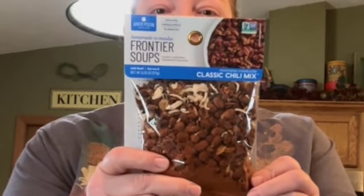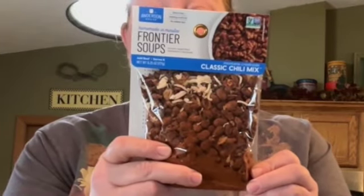And there's one more package in here. And this is the Montana Creekside Classic Chili, and it only takes 45 minutes. That's gonna be supper tonight, guys. My husband has been craving chili. He's been asking me to make some, and I just haven't got it done yet. And when this arrived in the mail, I knew I had to make him some chili. So I've already got a couple of pounds of meat thawed out, and we're going to make that together today.